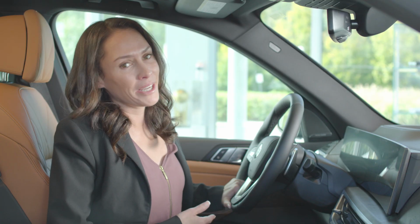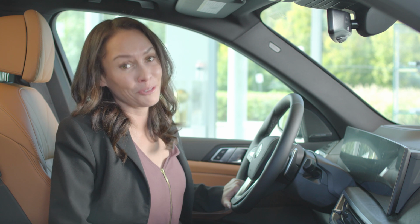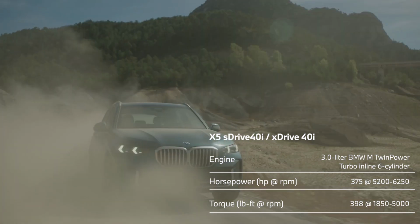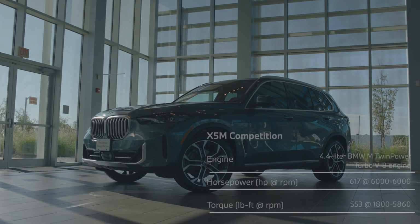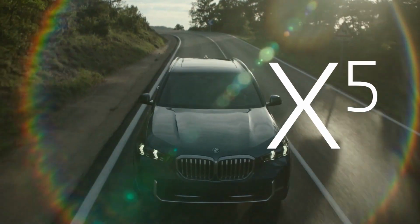And finally, you can't talk about the X5 without mentioning performance. Boasting a 0-60 time of 5.3 seconds in the xDrive 40i and up to 375 maximum horsepower, it truly is a force of movement.